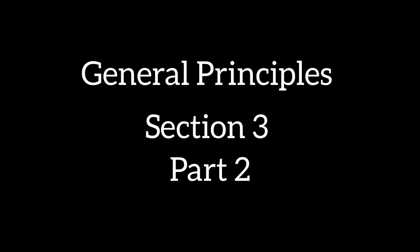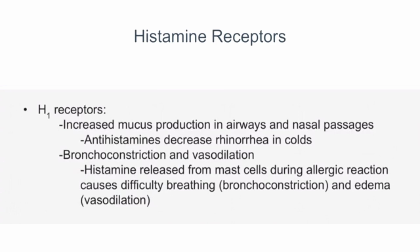Welcome to Section 3, Part 2 in General Principles. In this part, we will be talking about histamine receptors and vasopressin receptors. So let's get started. First, it's important to know that there are two types of histamine receptors. First, we're going to talk about H1 receptors, and then on the next slide, we'll talk about H2 receptors.